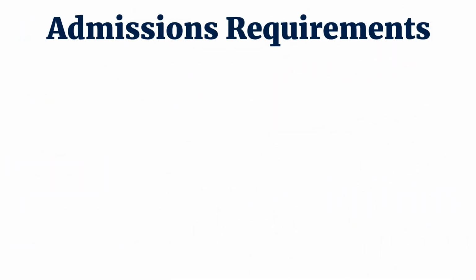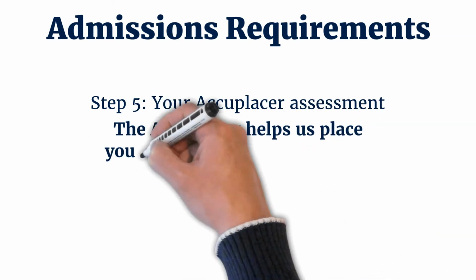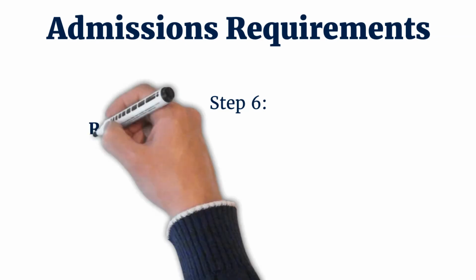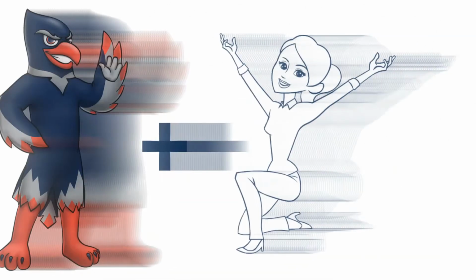This takes us to, you guessed it, Step 5. Your advisor may need to schedule an AccuPlacer assessment. Ugh, an assessment? Don't worry, this just helps us figure out which courses you may need to get the best college experience. Once all of that's complete, you'll move to Step 6, which is to receive, drumroll please, your acceptance letter. Step 6 is our favorite step because that means you're now a future Falcon.